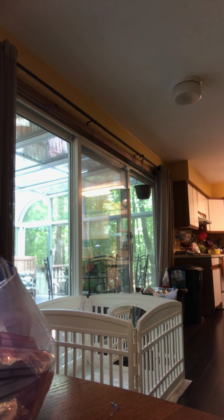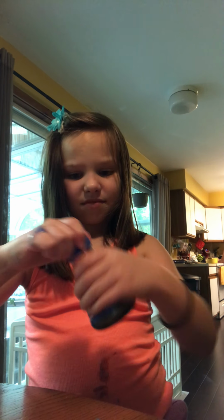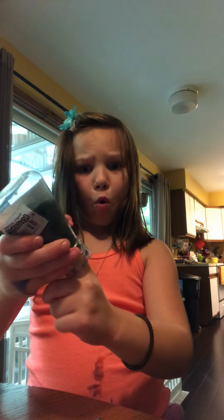I have a couple here in this bag, this big bag. Sorry, left. I have these and these. Oh, I really wanted more, but I'll end it here, I think, because I have to eat dinner.